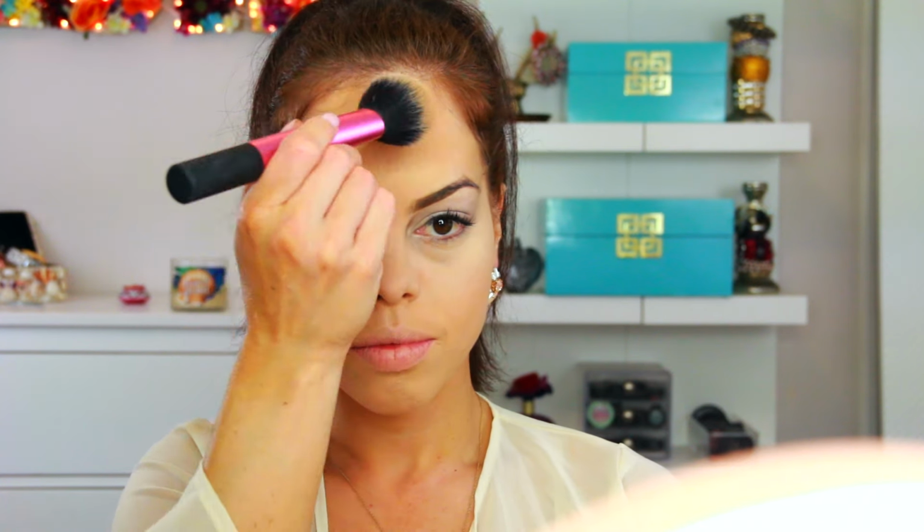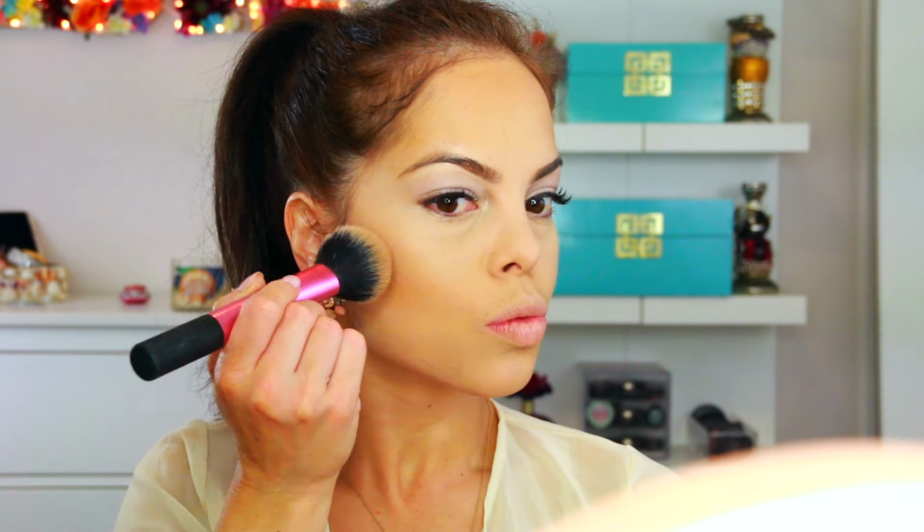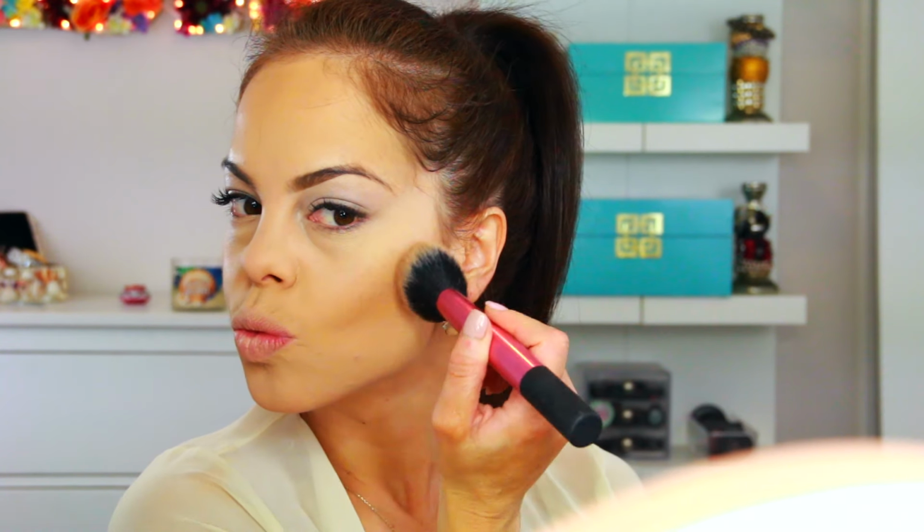Now to warm up my skin, I'm using the Too Faced Chocolate Soleil Bronzer. And also, if y'all haven't picked this up, this bronzer smells like chocolate. And I'm just using a Real Techniques powder brush. I'm gonna apply this all over where I'm going to contour, but just warming it all up, and then I'll do a little bit more sculpting.